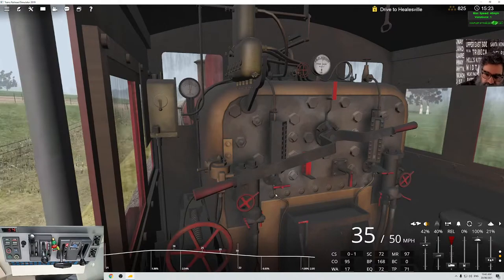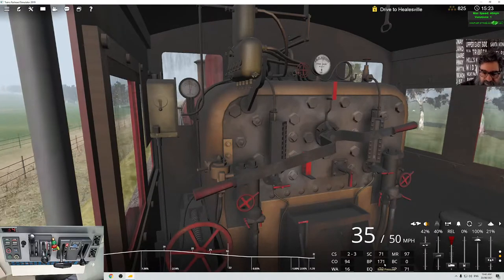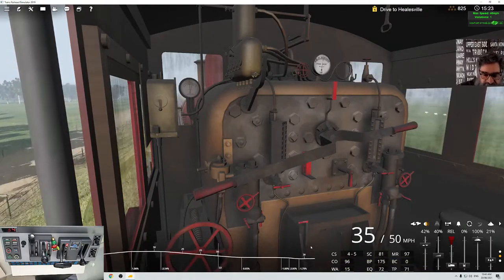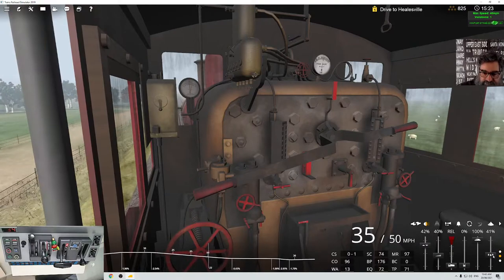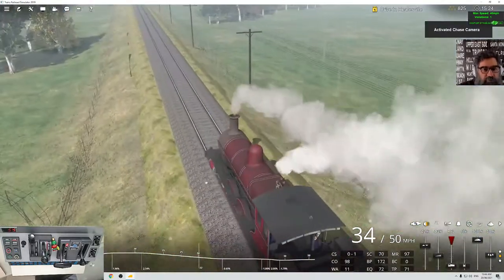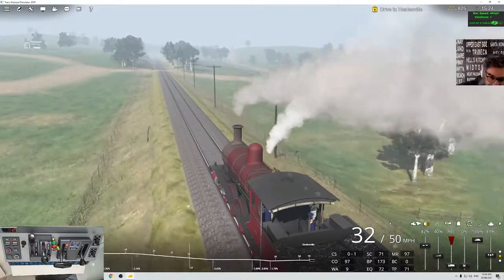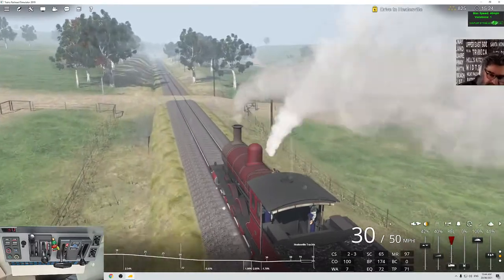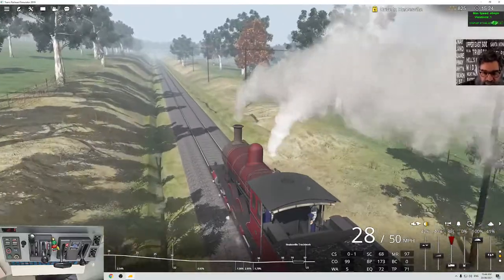Steam pressure's recovered quite nicely, so we're cruising along now. We're up to 170 in the boiler. It's been quite a recovery, and we've got our coal levels up nice and high. Water's still a bit of a worry, so better give that a bit more. Another road coming up, some sheep out there. And there's the tunnel. So we actually do go uphill in the tunnel.